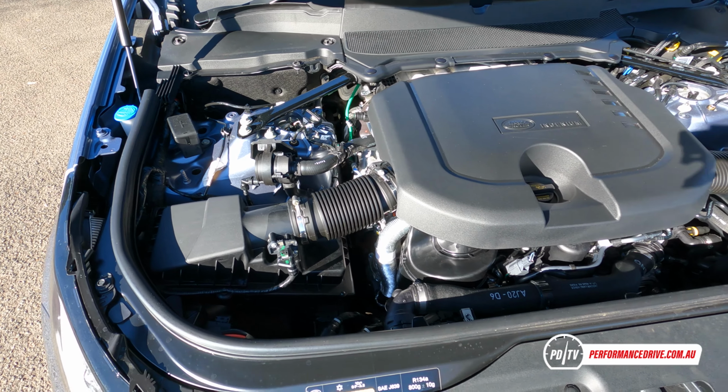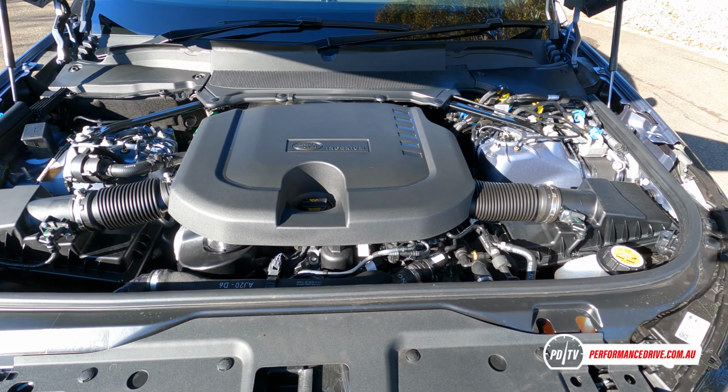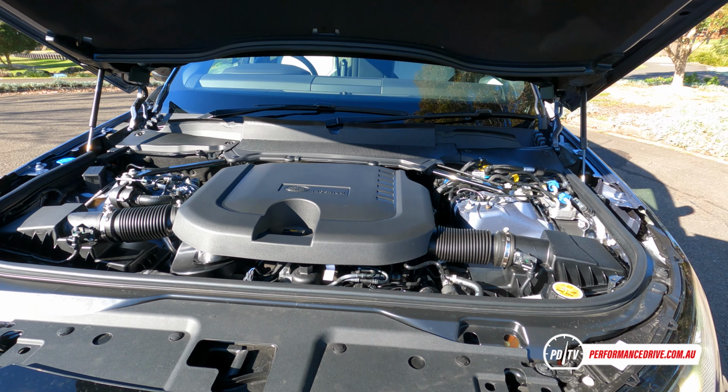What we love most about this engine though is just how quiet, smooth and effortless it is. This is what it goes like.